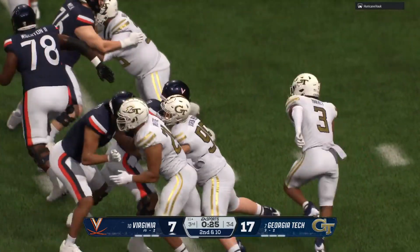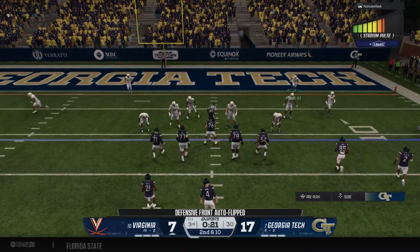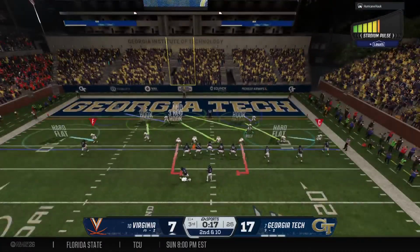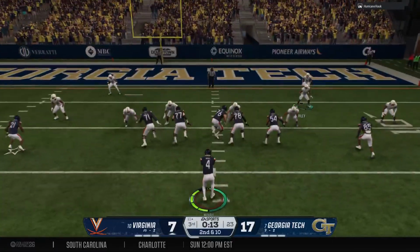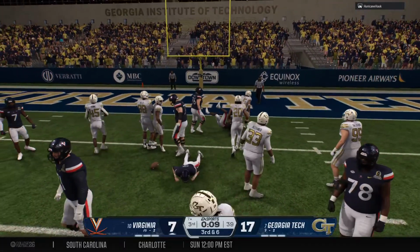And he'll maybe get back to the line of scrimmage, but no more than that. It was an excellent effort by this defense, just staying in their run fits, holding their own at the line of scrimmage, and then making a tackle. Offense just couldn't get enough of a push to get any yards at all. And it looks like the quarterback's going to run it. The sophomore with a strong tackle there.